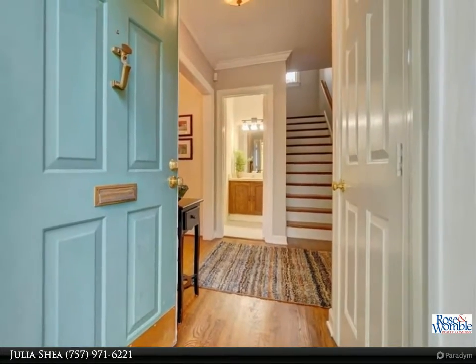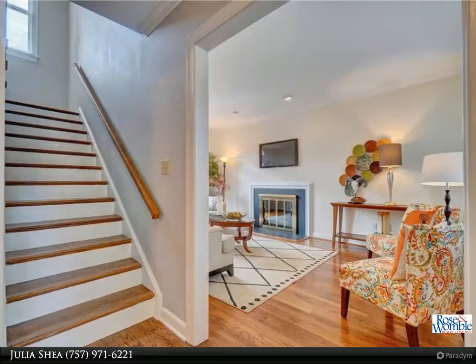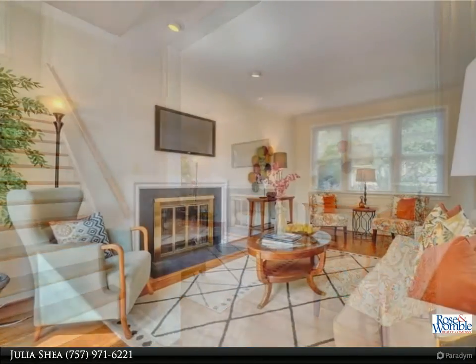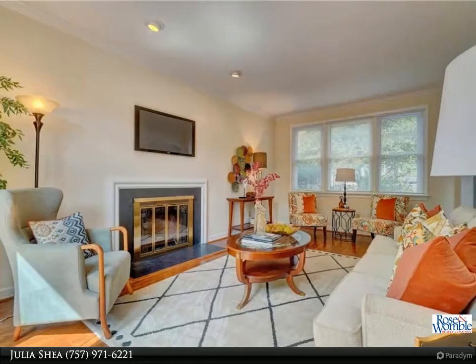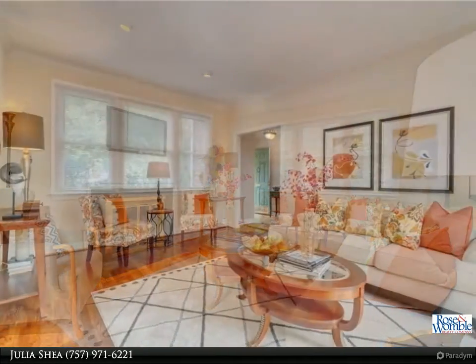The lovely living room features hardwood floors, a wood-burning fireplace, and double doors to the cute, enclosed patio. A pretty dining room leads to a spacious eat-in kitchen with ample cabinet and counter space. The additional sunroom is perfect as an office or playroom.